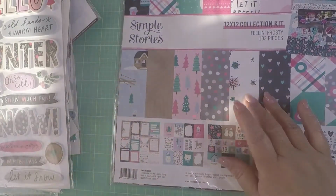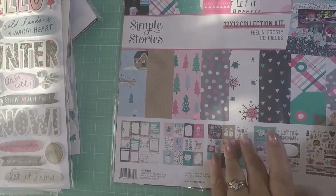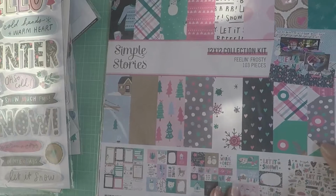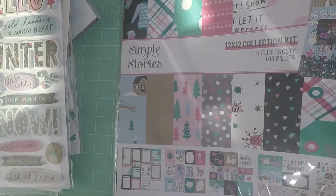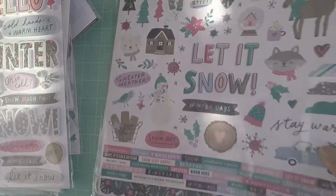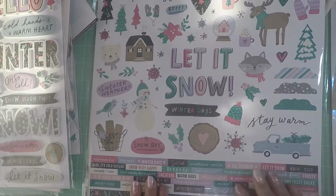And then I picked up the 12x12 kit from scrapbook.com. Oh, I just love this paper. It's just super, super cute. And then it has the cute stickers in the back. And so, yeah, that is my haul.